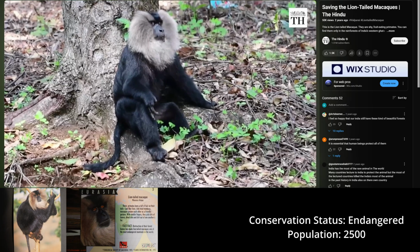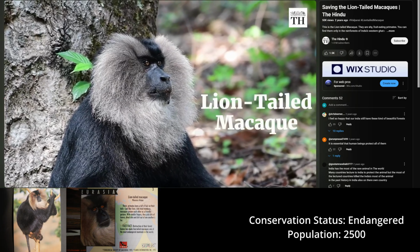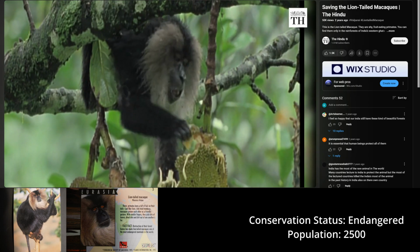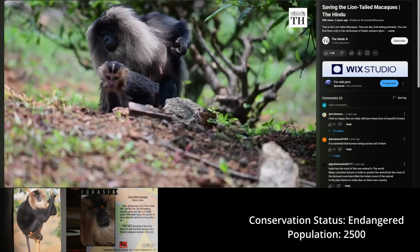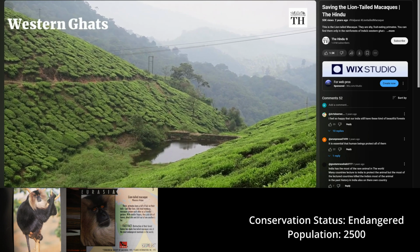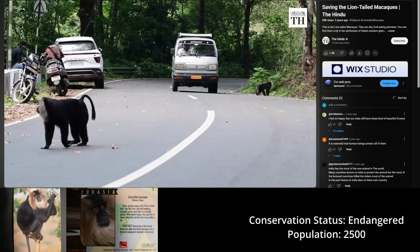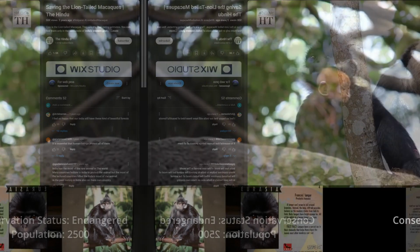Lion-tailed macaque, Macaca silenus. These primates have a tuft of hair on their tails, just like lions. Like most monkeys, macaques groom each other as a friendly gesture. With nimble fingers, they pick out bits of leaves, dead skin, and dirt from one another's fur. The destruction of their forest homes has made lion-tailed macaques one of the most endangered mammals in the world.